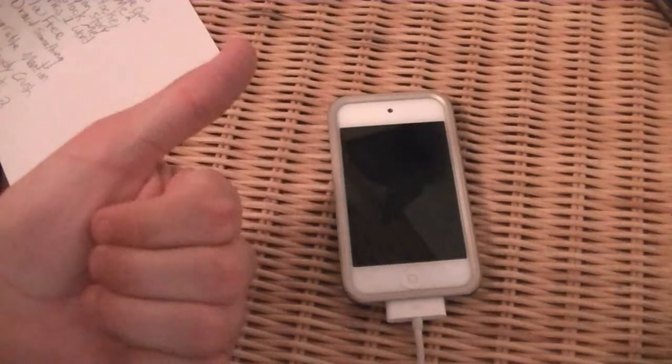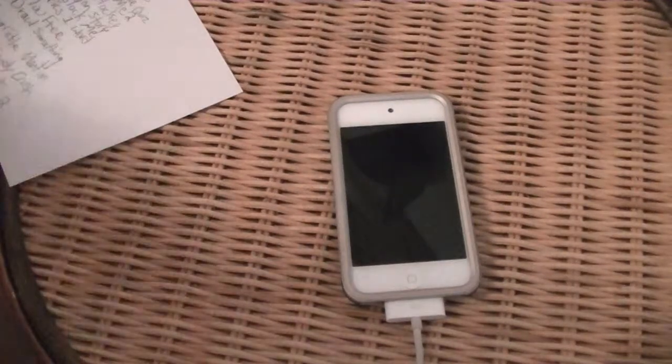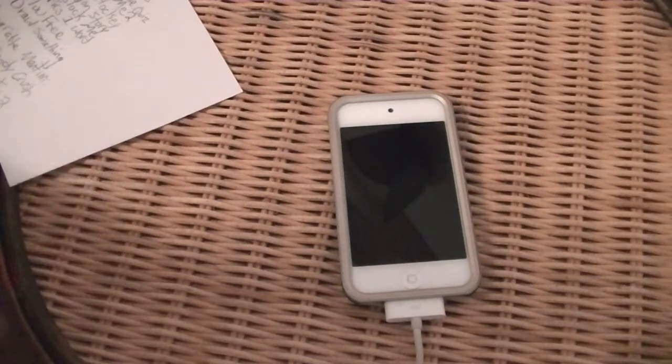Hope you guys enjoyed the video. I just thought I'd make this because it took me quite a while to even build a top 10 list of actually good apps, because most apps are kind of useless or they glitch out, etc.